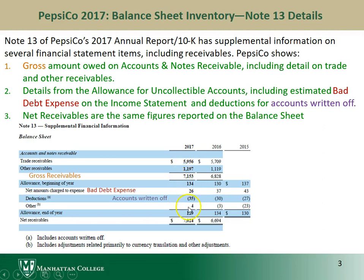So at the end of the year, the allowance for uncollectible accounts is $129 million. Subtract that from $7.153 billion, and you get the net receivables, which agrees with the same figure on the balance sheet. But now you know a bit more. What I wish they would have told you is how much of these are accounts receivable, not formally signed or interest bearing, and how much of these are more formal notes receivable.